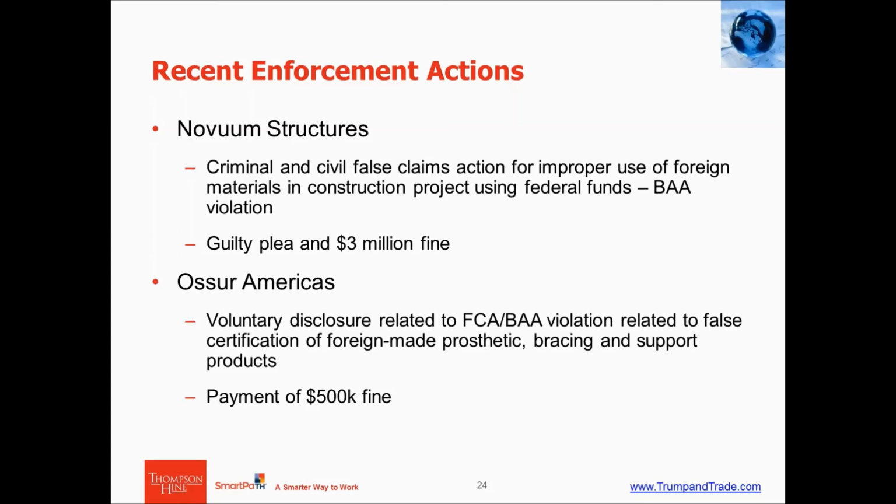Contrast that with the second case, the Osser Americas case, which grew out of a voluntary disclosure. The company realized that it was violating a BAA requirement in its contract related to foreign-made prosthetics products, resulted in only a $500,000 fine. Not insubstantial, but compare that with the first case, certainly much better.